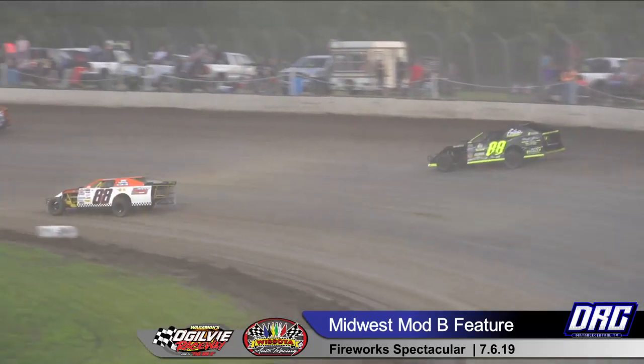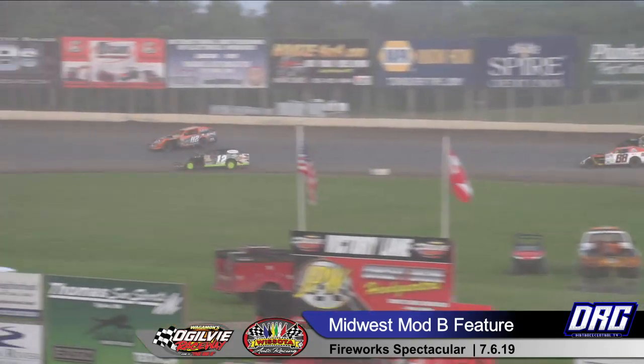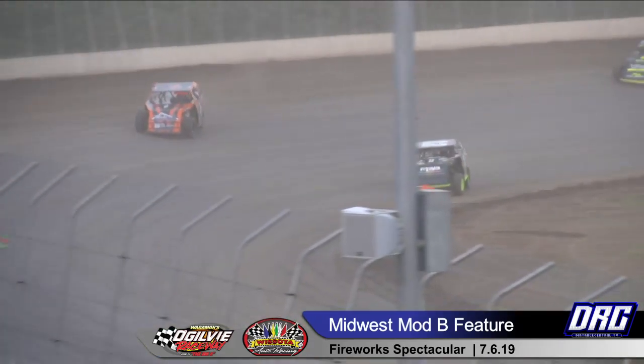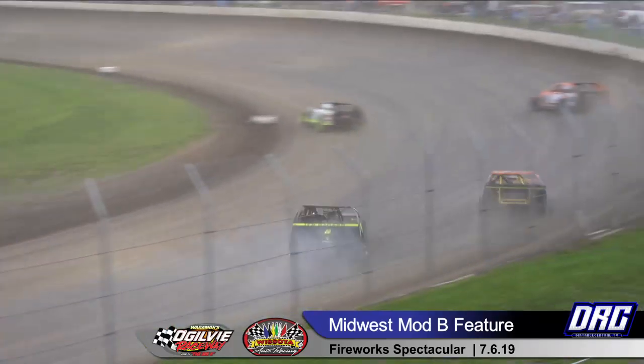The leader in turn number 4 is the L1 of Shane Howell. He's out of Buffalo, Minnesota. He showed the way from the very beginning in this one. Good battle 2x2 back in the field. Eric Lamb climbing to the top shelf in the 88. He currently sits 6th, trying to go for 5th. That'll be the bubble spot.